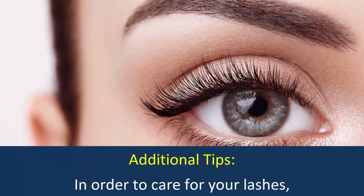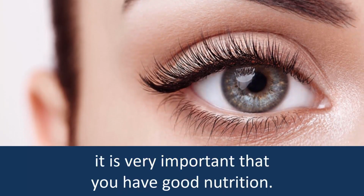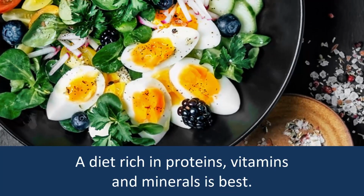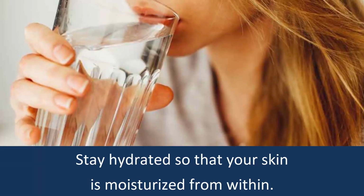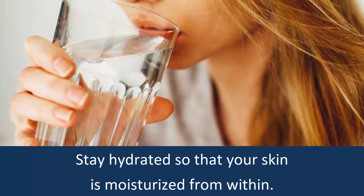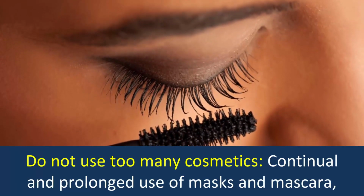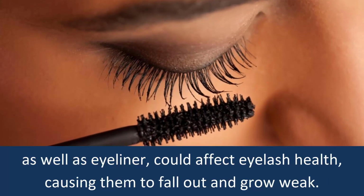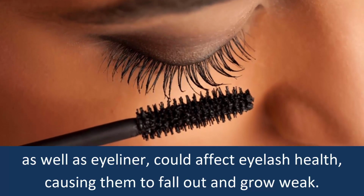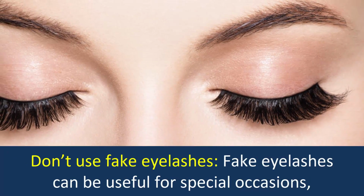Additional tips. In order to care for your lashes, it is very important that you have good nutrition. A diet rich in proteins, vitamins, and minerals is best. Stay hydrated so that your skin is moisturized from within. Do not use too many cosmetics. Continual and prolonged use of masks and mascara as well as eyeliner could affect eyelash health, causing them to fall out and grow weak. Don't use fake eyelashes.